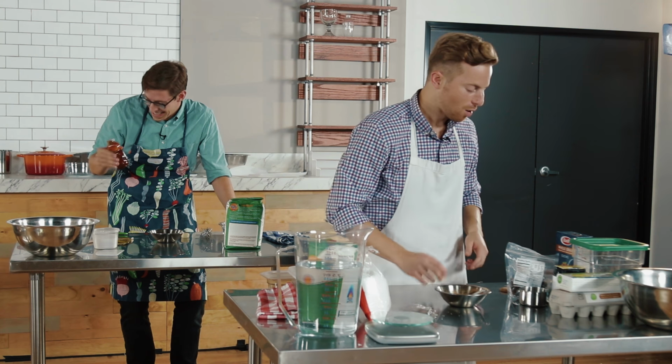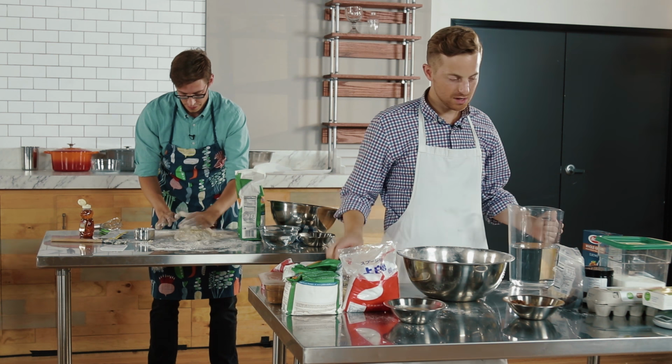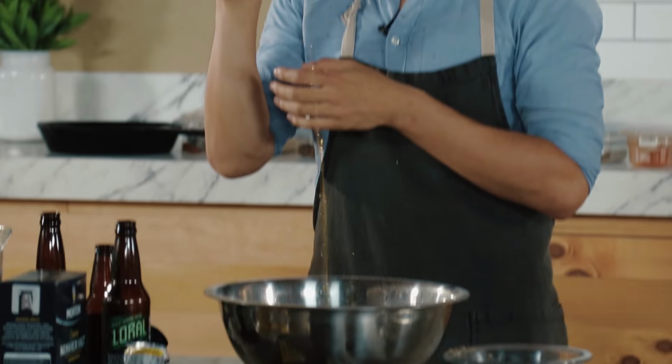More flour? I'm going rogue. It smells like pizza. Is this poison if I just eat it like this? When do you put the yeast in, I wonder? Way long ago.